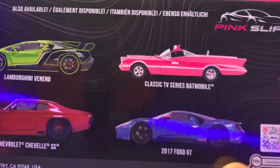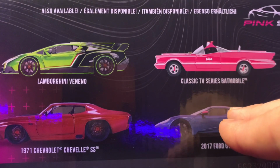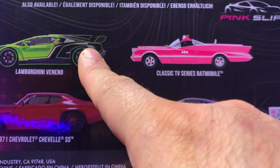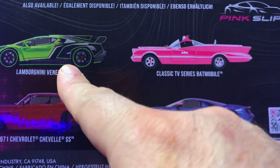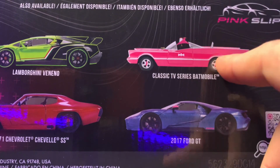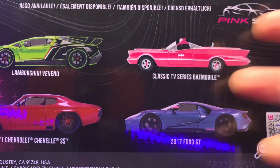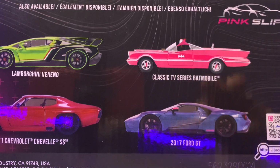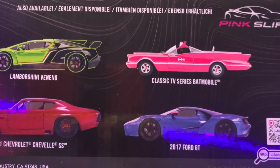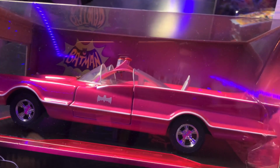But they have the other cars here. I did see the Lamborghini, the Chevelle, and the Ford GT. But in the other box, because he showed me what was in the box, they had these four there. And then the other box also had these three there. But instead of the Batmobile, it was a Ford Mustang, the color shifting one, the purple one that color shifts. So instead of the Batmobile, they put the Mustang in there. So you'll see the Mustang. So I guess they'll take out the Mustang and then they'll put the Batmobile in there. So this is the Batmobile chase, which I heard of, if it's the chase.